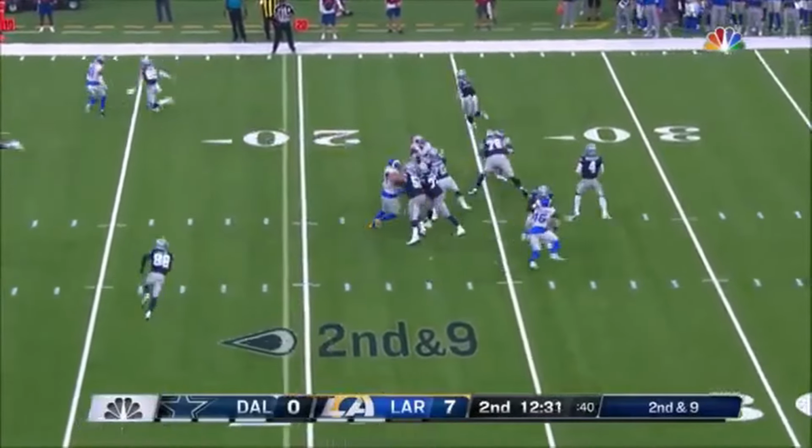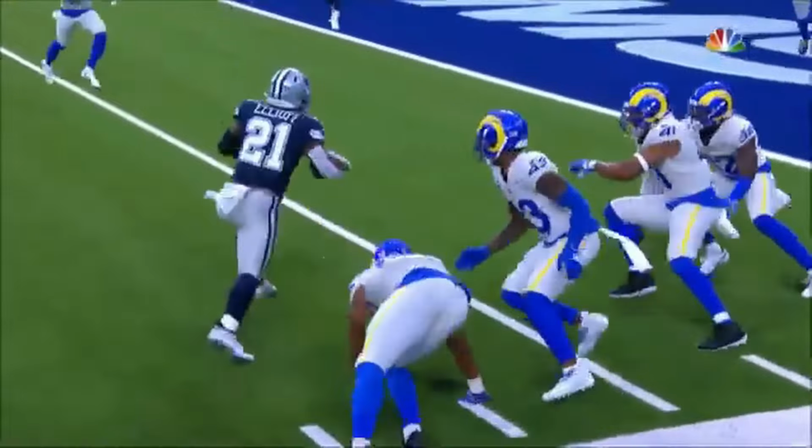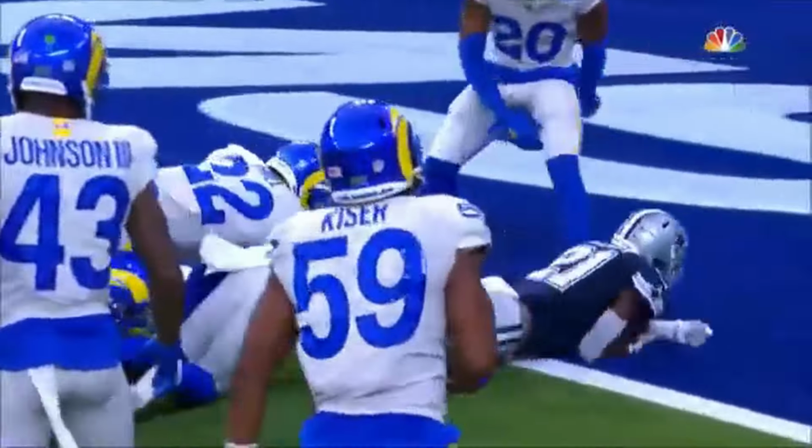Hey sports fans, we're back, and today we're going to take a look at the engine that keeps America's team running, three-time Pro Bowl workhorse Ezekiel Elliot.